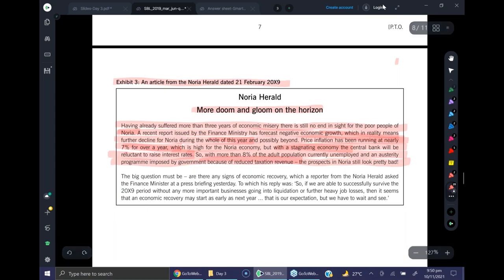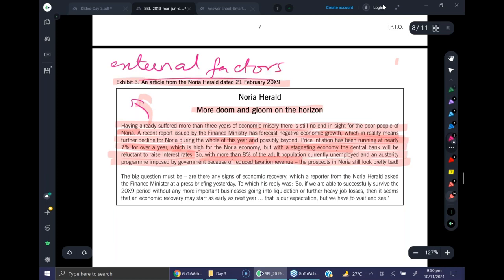So it's an external factor, the same recession story, which was kind of given in the introduction as well. Yeah. So it's highlighting the external factors even more clearly.